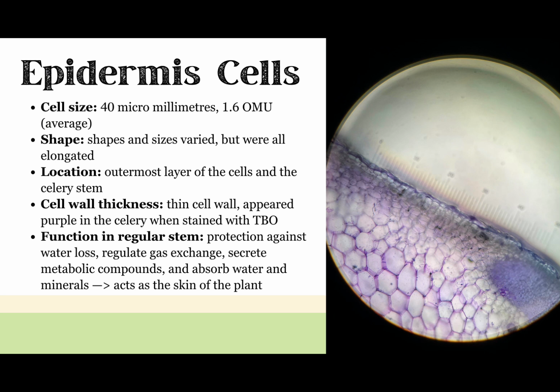Additionally, it is important to observe that they appear purple with the TBO staining. This indicates that they have a thin primary cell wall. In general, epidermis cells function as a shield for the plant, protecting it from water loss. They also secrete metabolic compounds, absorb water and minerals, and control gas exchange.